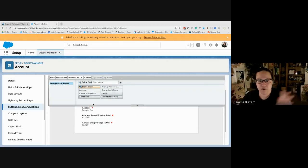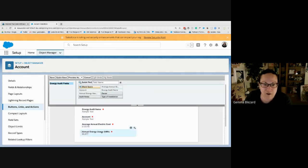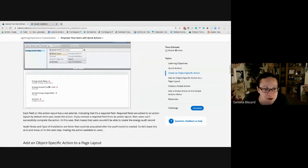This is where you change your layout for that. And they don't like you to have too many fields on this. They like you to make it as quick and succinct as possible. So for this one, what do we need to add? We need to make sure that we have energy audit name, cost, energy usage, and account.